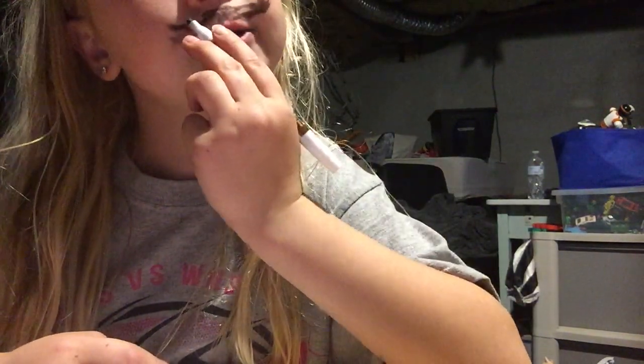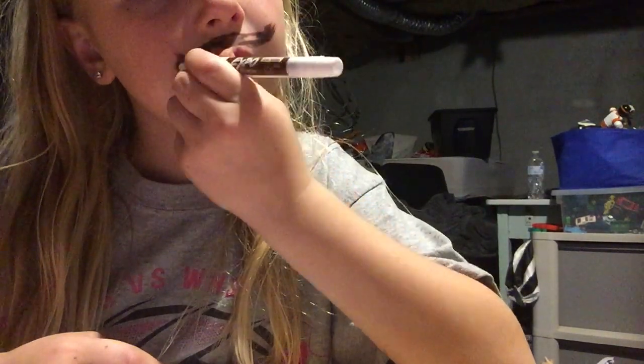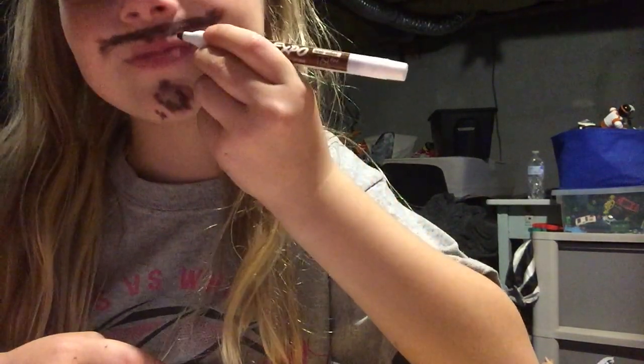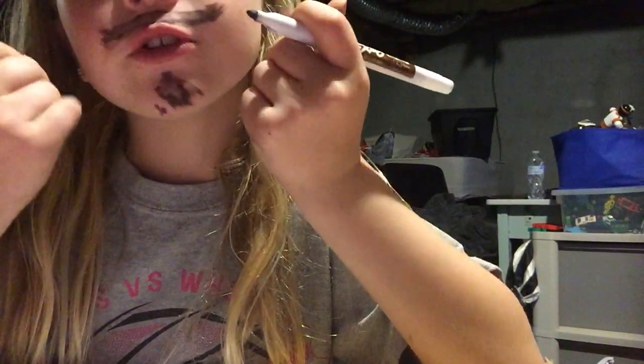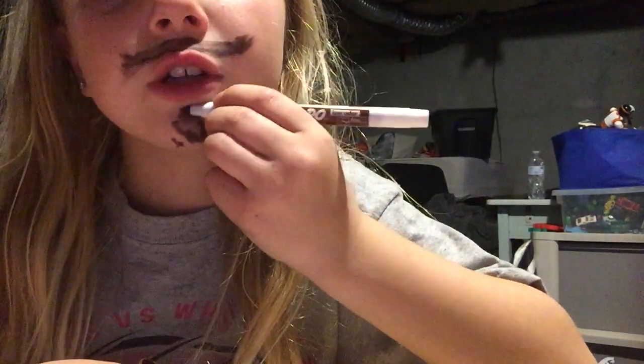Gotta get it. Did I say I'm gonna prank my dad? I'm gonna prank my teacher. This looks so real. No, I had this in bed. Oof, this comes off. I honestly just popped it off. I don't know if it comes off. Hopefully this comes off.